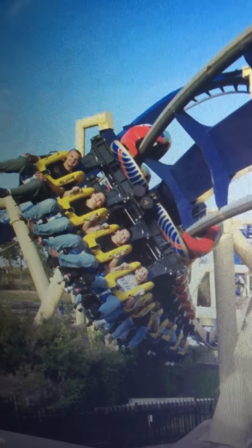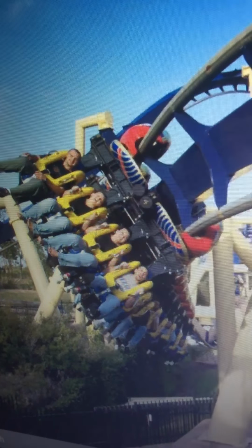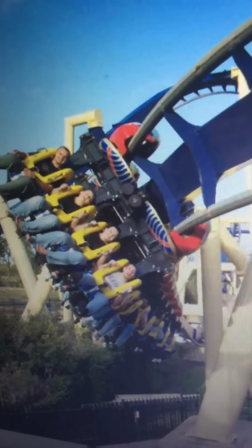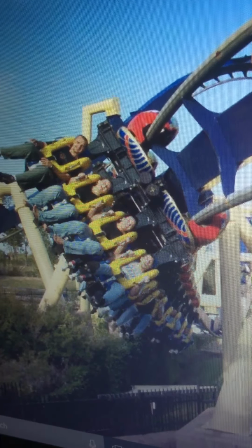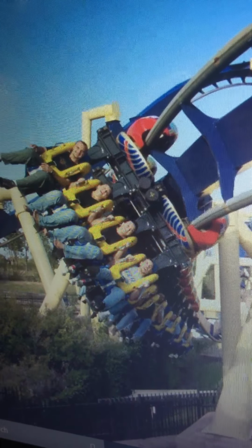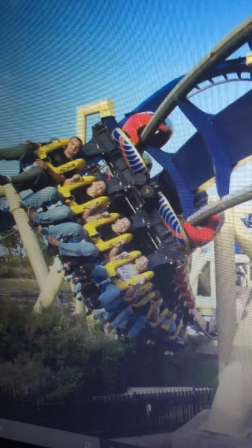I know lots of people, like Logan from Coaster Kids, consider this to be the best B&M invert. I know Theme Park Crazy considers this to be the best one too. Same with Fake Canada Coaster Fan, he considers this his favorite too. There's a lot of people. This is a lot of people's favorite B&M invert, and this is one of my favorite inverted coasters too. It's also one of my all-time favorite coasters.